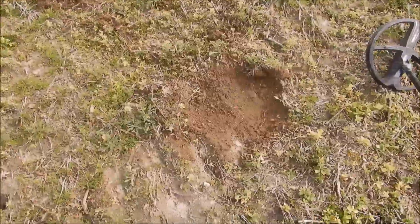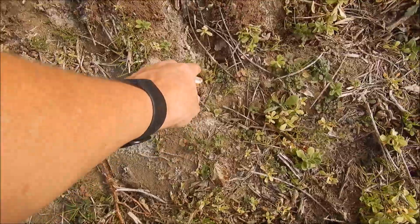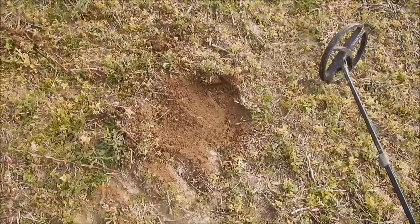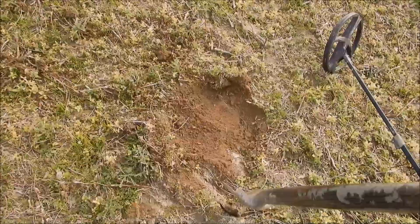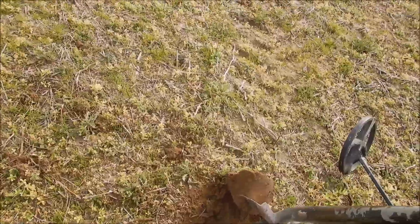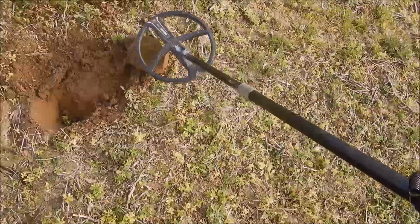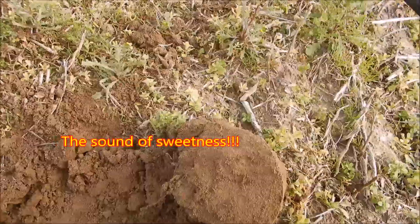This is a good sound. Oh, look right here. Pottery sitting right next to it. Oh, that's a good sign. Alright, see what we get. Oh, this sounds great.